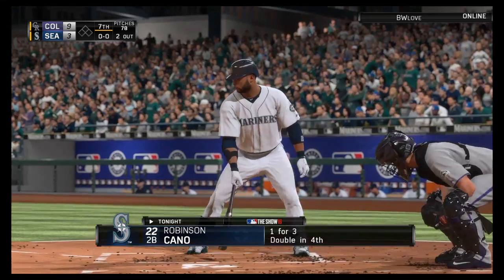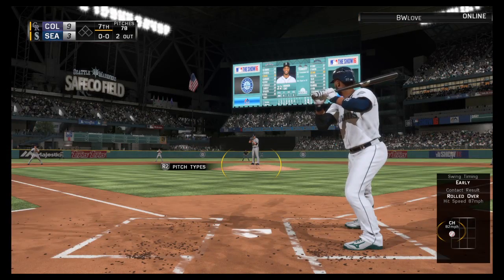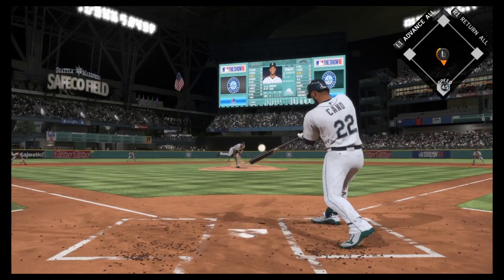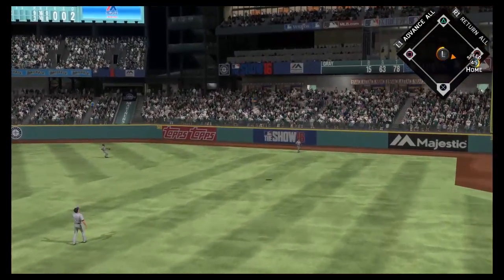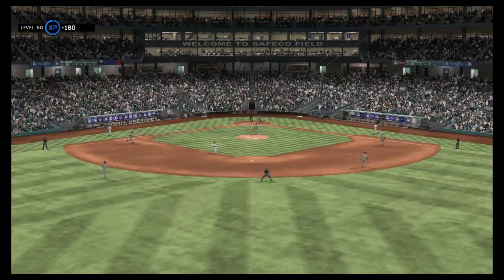Now batting, Robinson Cano. He flew out in his last at-bat. Cano waits on the first pitch. Fly ball out to straightaway right field. And Gonzalez will make the catch, and the inning is over.